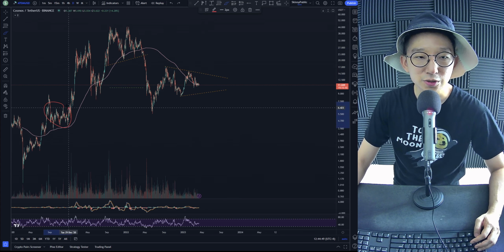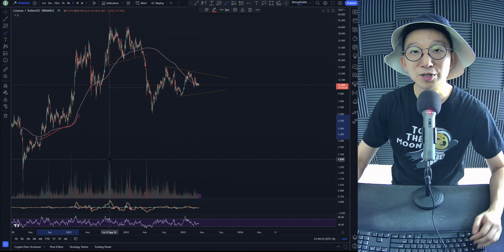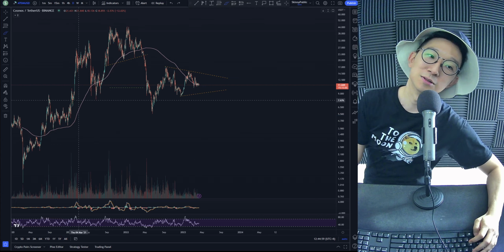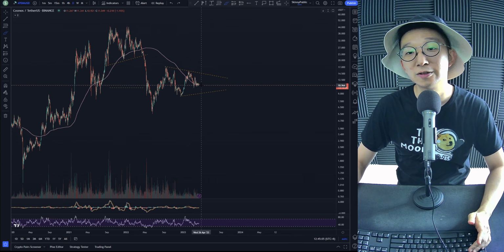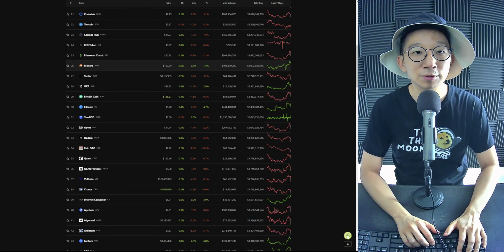For example, this consolidation is different. Why? Because we're already above the skinny pink line, so the bullish trend is already on. We are already on a bullish bias for Atom against USD, so more upside, right? So for this, we're still not entirely sure. It could still go both ways, right? Symmetrical triangles are bi-directional. It could either go up or it could go down.